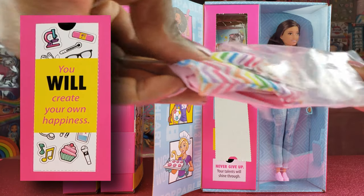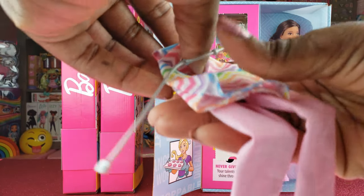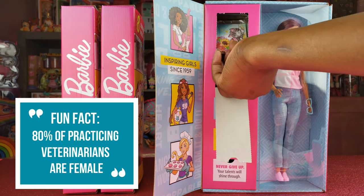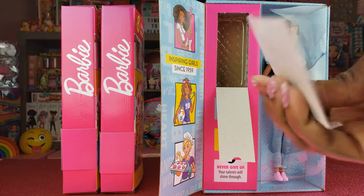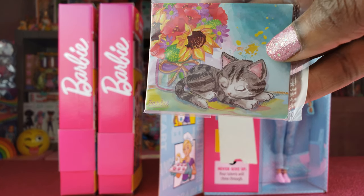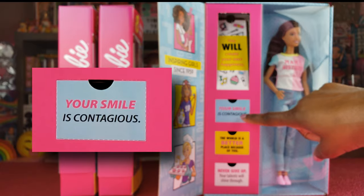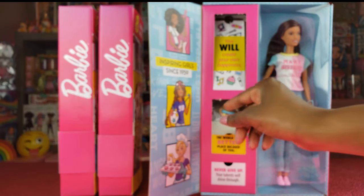Ooh. So in our first compartment, we have a cute little outfit here. It looks like we have a set of scrubs and a stethoscope for our girl. So I guess this is her veterinarian outfit. And there's something else inside. Ooh, a nice little painting, wall painting that we can put in our Barbie dollhouse. And it shows a little kitty cat. So that is cute. The next box says, your smile is contagious. Yes, Barbie, your smile is contagious. That's why we love you.